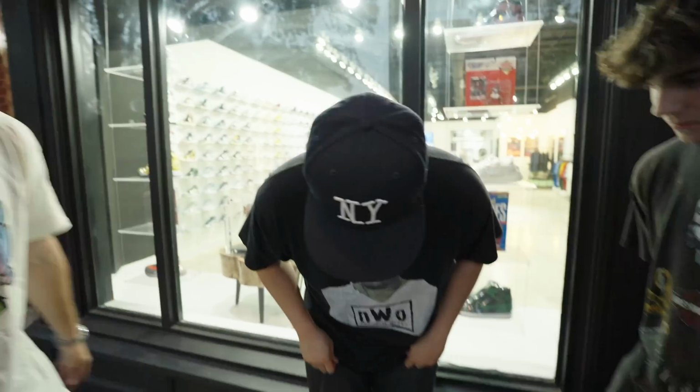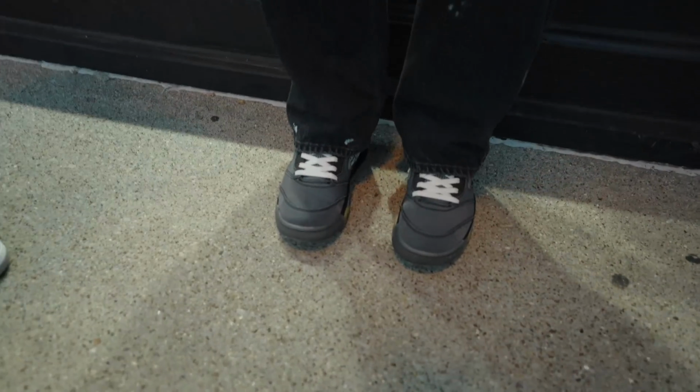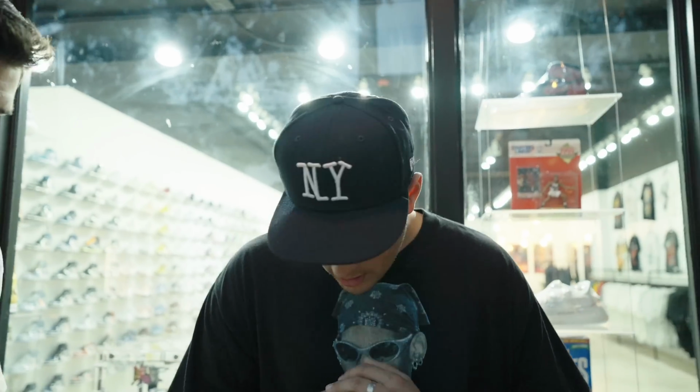But real quickly, let's get what's on their feet today. Matt, start them out. Got the muslin Air Jordan 5s, the off-whites, you know. Honestly, I beat these. These are pretty beat now. I think the white laces are the way to go. That's how I did my pair too. It's a nice little contrast. I think it's a very nice contrast as well.